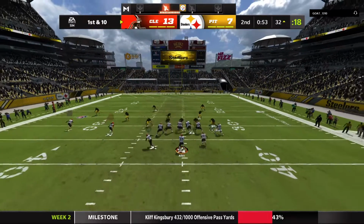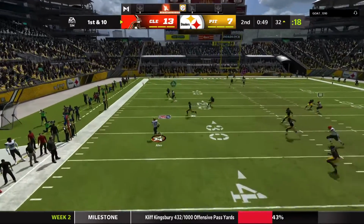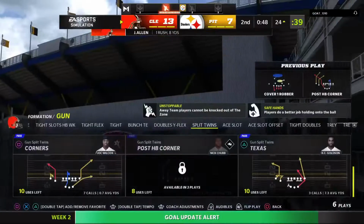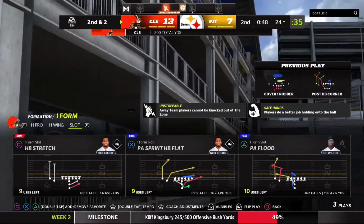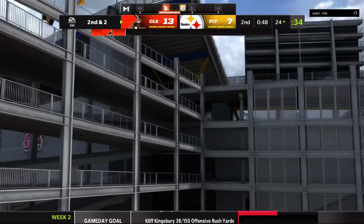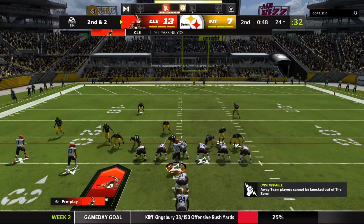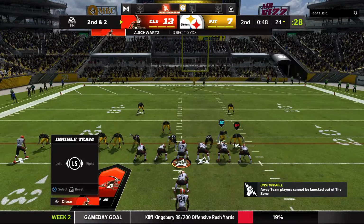Here's first and 10 just outside the 30. Buying time to his left. And he'll be out of bounds just inside the 25-yard line. He'll get 8 on the scramble there. It'll be second and a couple. Okay, he's not going to get the first down, but this is still a nice job of buying some time and then running to get to the sideline and get out of bounds and avoid the big hit.